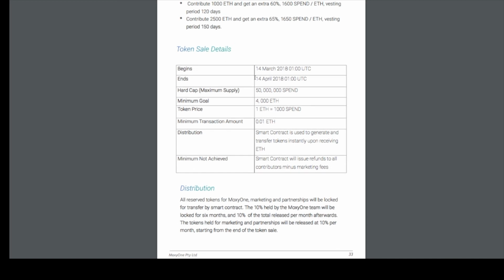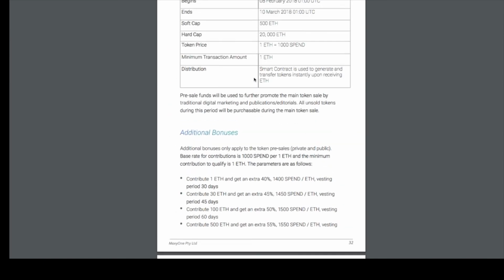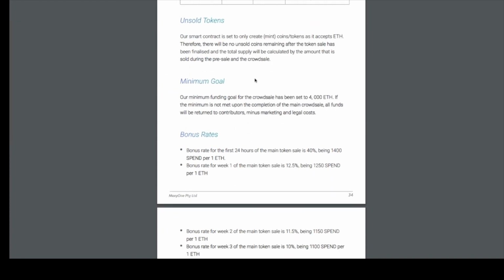So it's looking like they're having another token sale, March 14th through April 14th. I'm not sure why they're having another token sale. Also, I guess that's the crowd sale.